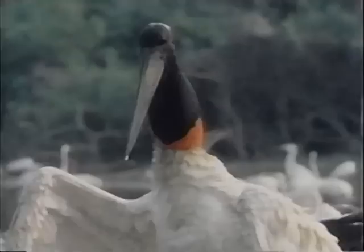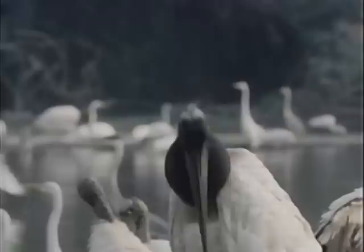A jabiru stork, the largest in South America. It's about 5 feet tall. Its red neck can expand as a warning when it's angry or upset. The skin on its neck is filled with small capillaries, which help keep the bird cool.